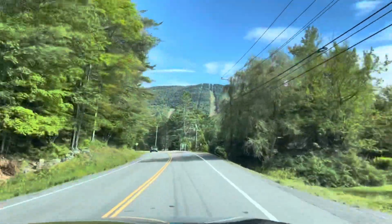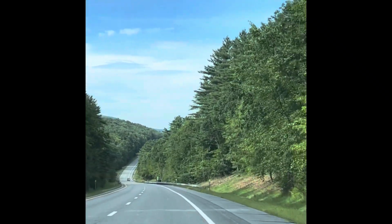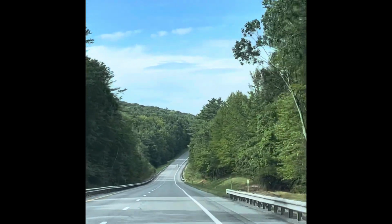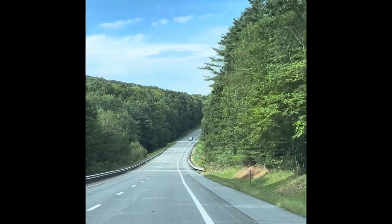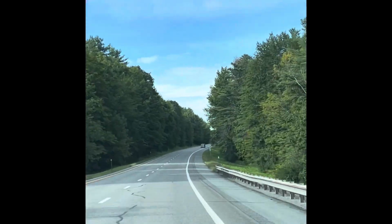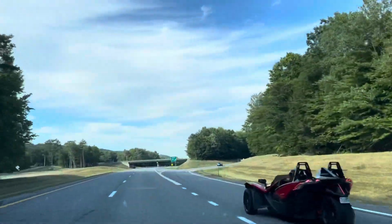We grabbed our coffee, bread, and went back to the road. Oh, that's an amazing motorbike.